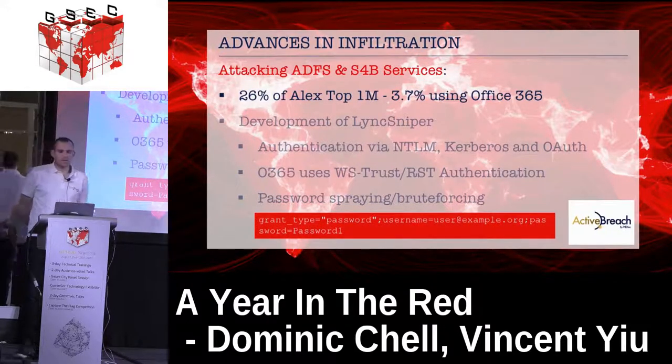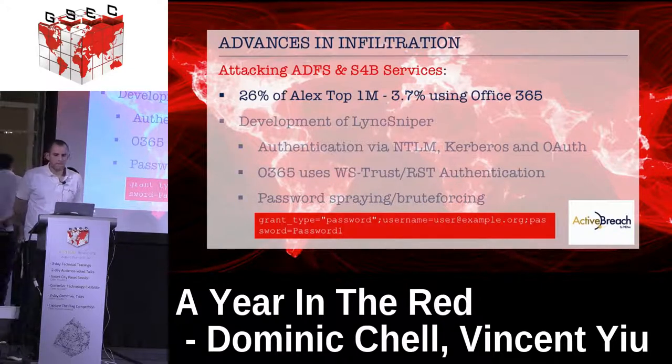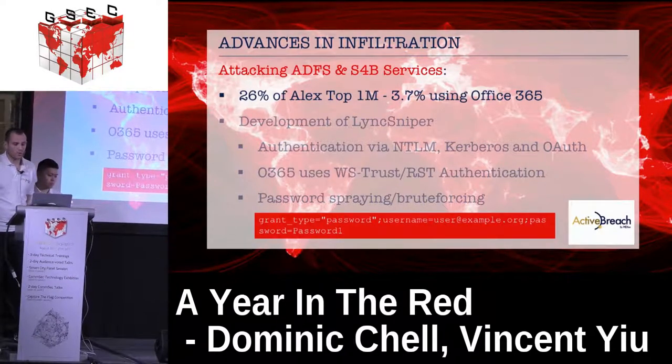So we were particularly interested in how widespread Skype for Business deployments were. So we ran a quick DNS enumeration across the Alexa top 1 million. We found that roughly 26% of them were using Skype for Business, and of that, 3.7% were using Office 365. As I mentioned, because Skype for Business typically integrates into AD, we believe this might provide a useful opportunity to identify AD credentials from the internet.